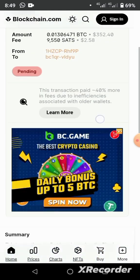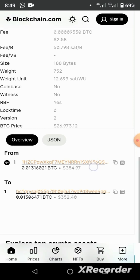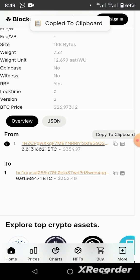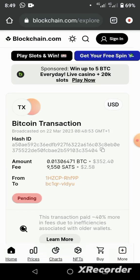Now, what you do to track these kinds of wallets is you just come here. This is from this wallet, and it went into this wallet. Now you can just copy it. I've copied it. Then let's click home.